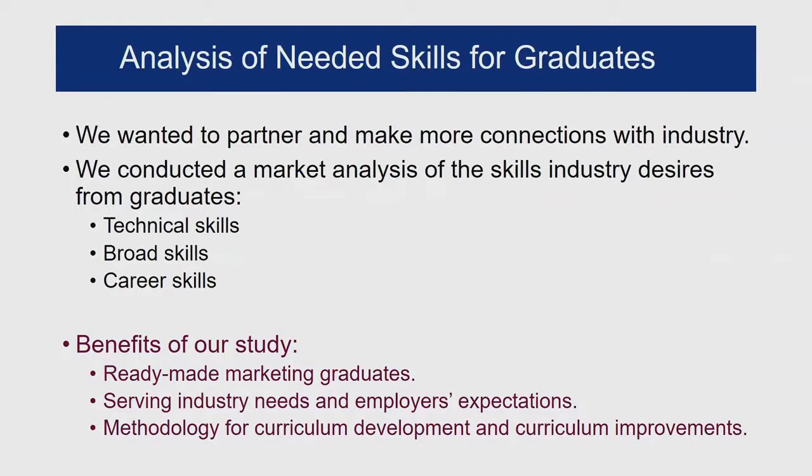So we wanted to partner with and make more connections with industry. We are a business school. One of our ultimate stakeholders is the industries which we prepare students for. We conducted a market analysis of the skills of those industries, and we broke those down, and we'll explain how that happened a couple slides down the road. But we were able to break that down to technical skills, broad skills, and career skills. Technical skills are those things that we learn on an everyday basis that allow us to use databases and those types of things, which is a call for that because of the higher change in technology that has increased over the last couple of decades. Broad skills are those kinds of skills you can apply across multiple work environments. And then career skills are those things that you might use to sell yourself, find new jobs, maybe have certain personality traits that allow you to advance in your careers.